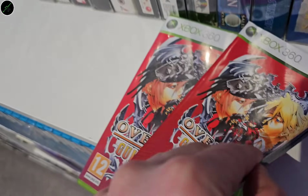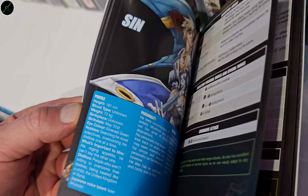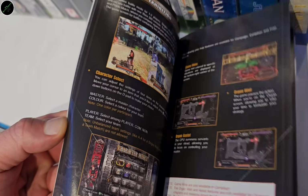Now this game is actually £15 at CEX. It sells for about £20 on eBay, but as I say, there's just 2 copies in stock, so definitely an uncommon one, this one.